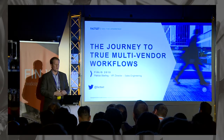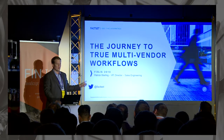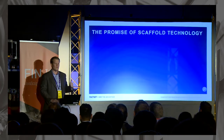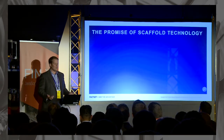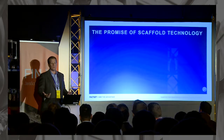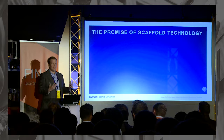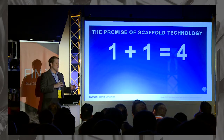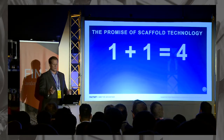Today, we're going to be talking about the journey to building true multi-vendor workflow solutions. You notice our lead-in was building the next-generation financial services firm. We feel that this is a strong part of it. So we're really excited about OpenFin and Finsemble because we like to call those scaffold technologies versus containers. The reason we call them that is because they let you scaffold out things and really build out a solution where you can put together multiple pieces where the sum is stronger than all the individual pieces combined.